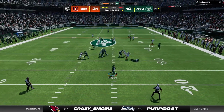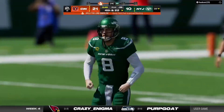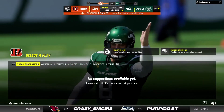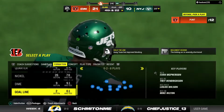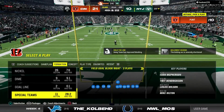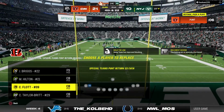Throwing now is Rodgers. And that is incomplete. That can be the stop this defense needed to get them back on track. They've been pretty well dissected by the offense here in the first half. After that possession, now they know that they can compete with this offense.